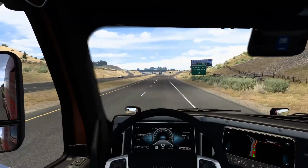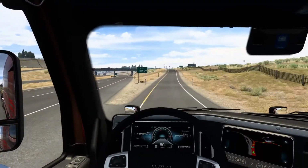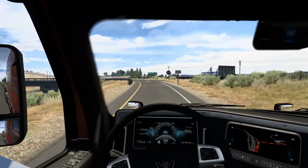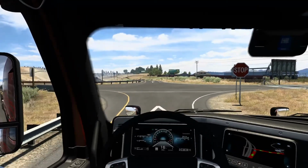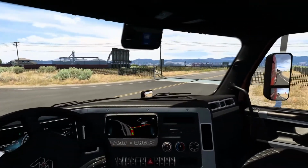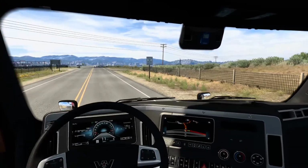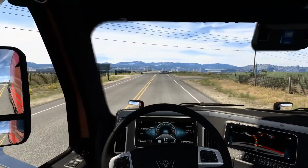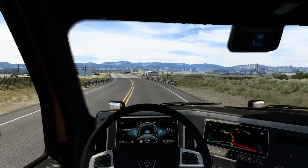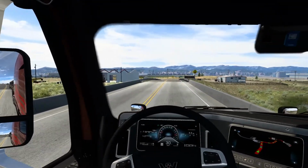What do we got here? This looks like a trucking company sign, maybe. Maybe it's for some sort of tour. Nothing wrong with that. There we go. We'll make this stop sign, that's for sure. That guy was cruising. Oh, there's one of the Animal Crossing gates here. There we go. Gotta watch out for the farm animals. Whatever we got, cow catchers and whatever else they've got. Though I'm not really seeing any animals at the moment. It's an odd spot to have them.